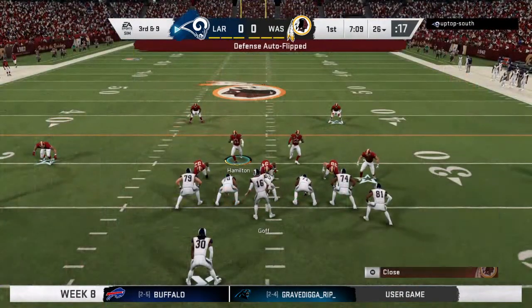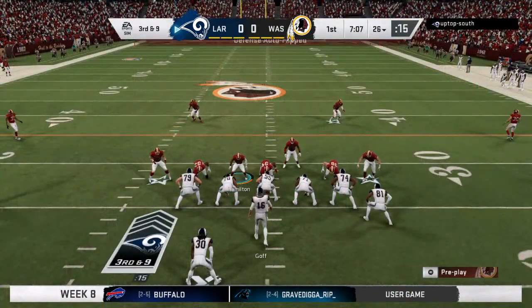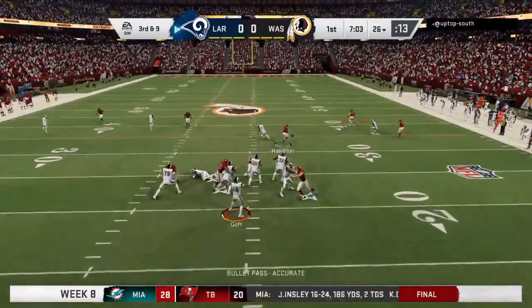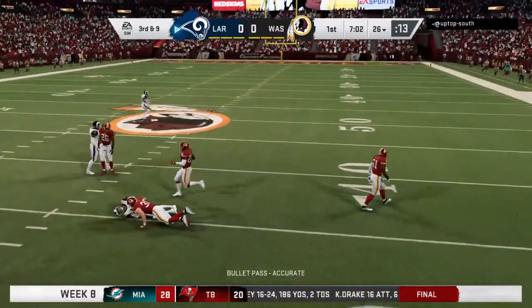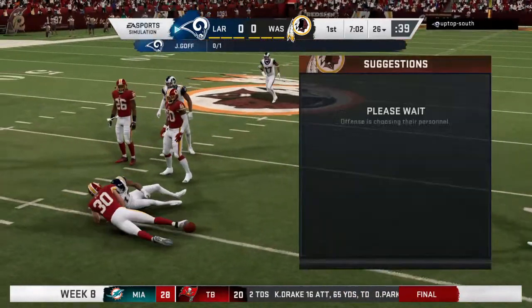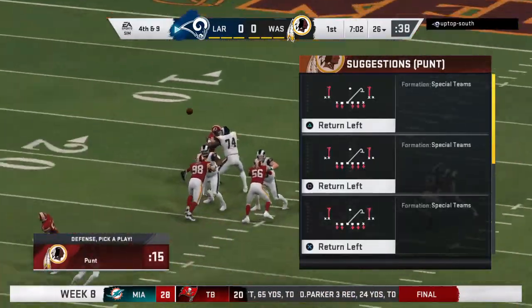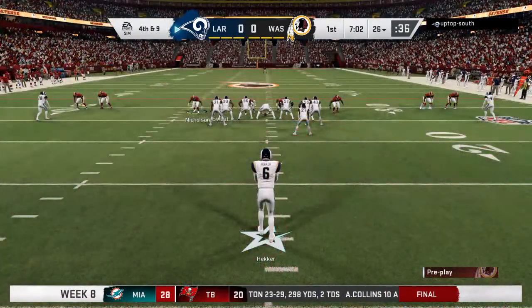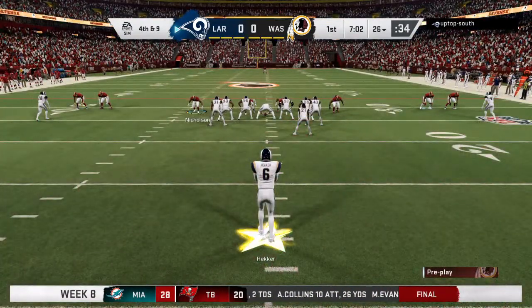So trouble already here on their opening drive. This is 3rd and 9. From the gun, here's Goff. And he will not be able to hang on through the contact. It's incomplete. The coverage strong, and now it's 4th down. So the defense is able to get off the field here on 3rd down.